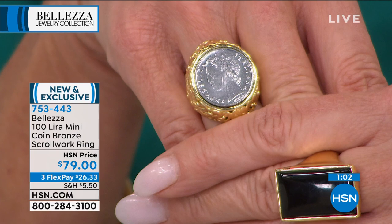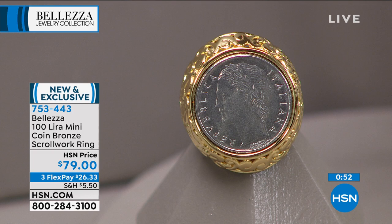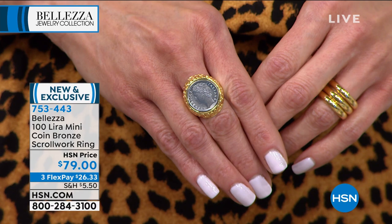Extraordinary. Gorgeous. And new, and everybody's loving it. I had a feeling that was going to happen as soon as we saw this and we previewed it. Paul, we have very similar taste. And like you were saying, between the black onyx that we showcased that I'm still wearing in our first hour, and this ring here, I mean, you look like you are wearing a vault.